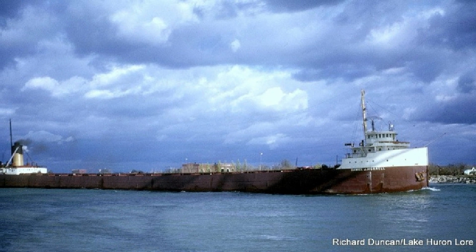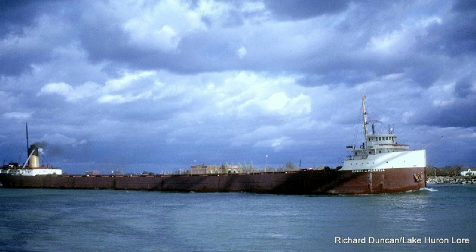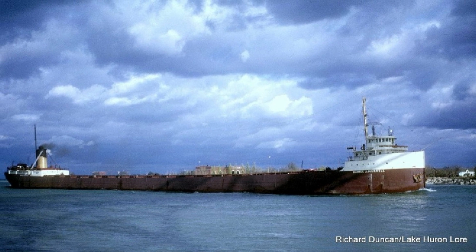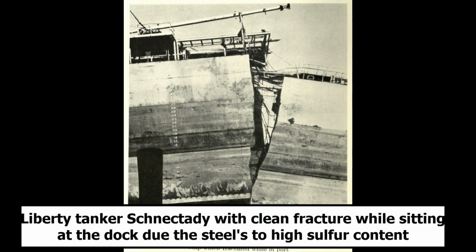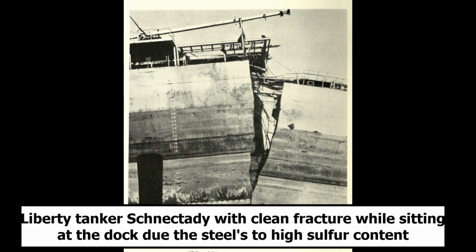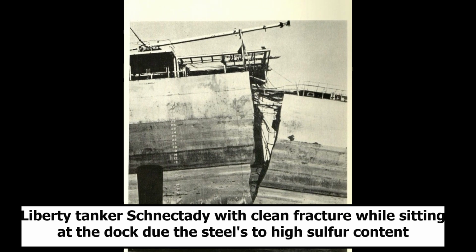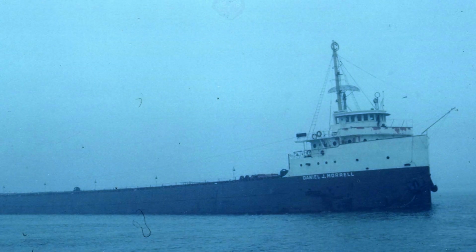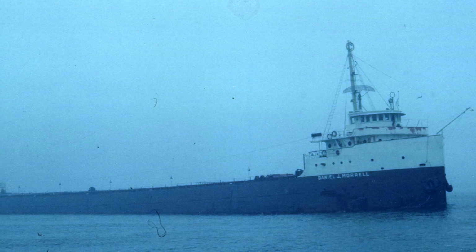However, one majorly important thing we do have to note is that all Great Lakes cargo ships built prior to 1948 were built with a major flaw. The steel used to create them had a high sulfur content. This may not seem like a big deal, but the sulfur in the steel made it incredibly brittle in cold temperatures, and in the cold, choppy waters of the Great Lakes, this put many freighters in danger of breaking up. SS Daniel J. Morrell's steel hull was built with steel that contained high percentages of sulfur, and this is part of the reason she would meet the fate we are about to uncover.